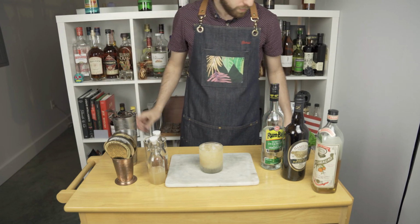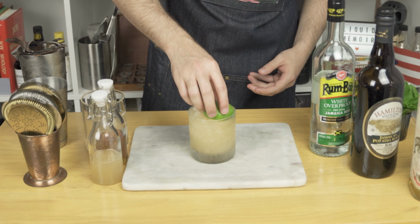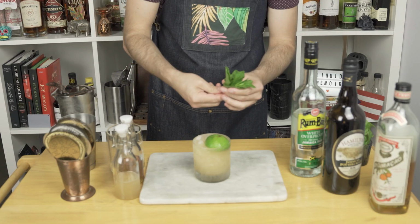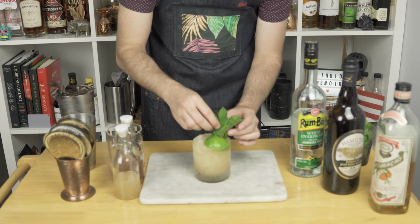Now we're gonna bring that lime we saved. Place it upside down like so, or downside up. You get the point. And next to it, add a nice sprig of mint. The story behind the garnish is that the lime represents an island, and the mint represents the palm tree.